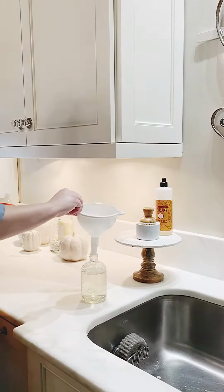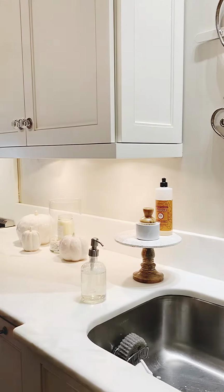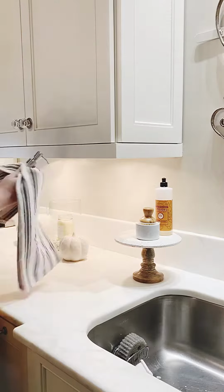I also picked up these cute little pumpkins from Target. They're a really good price, I felt like, for ceramic pumpkins.